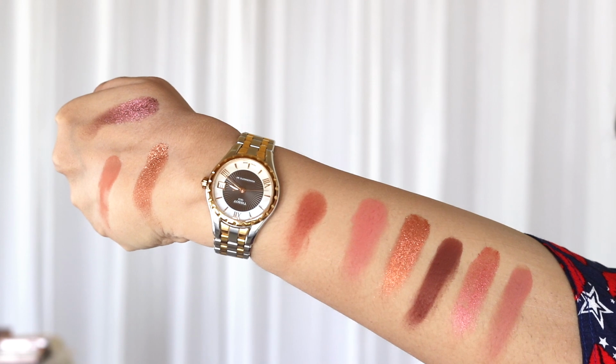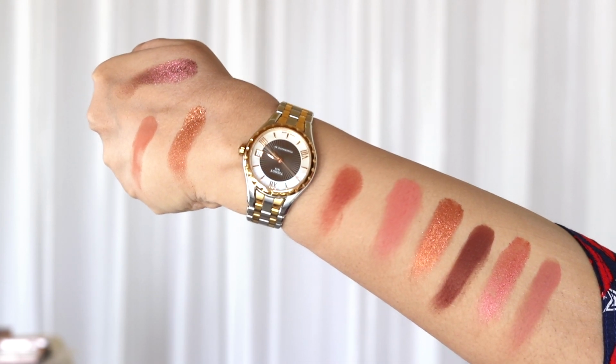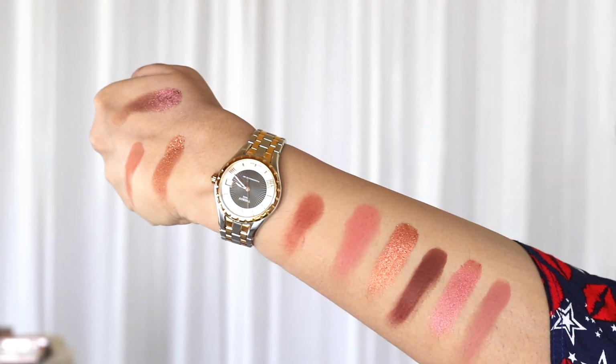Because the problem with brown based nudes is that on deeper skin tones, not all brown based nudes show up on me. Some of them tend to look a bit muddy, and some look a bit samey on me, irrespective of how deep they are. So I'm glad that there are these ruddy shades.